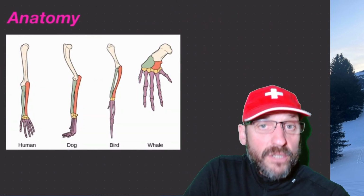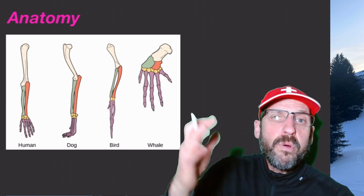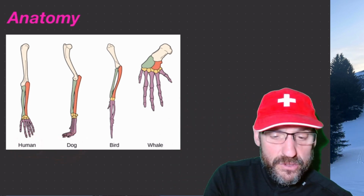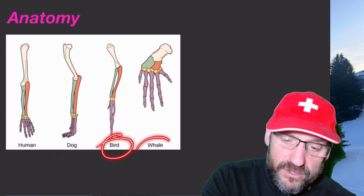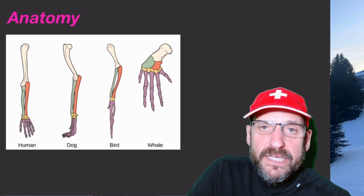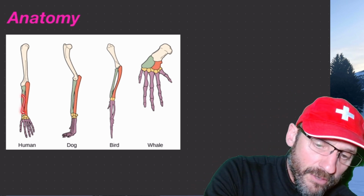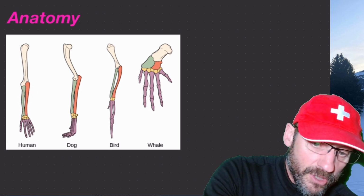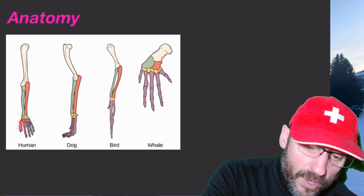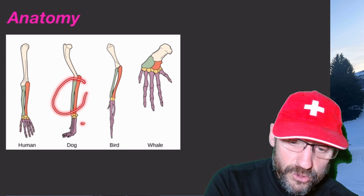The body's anatomy also provides us with evidence of evolution. If you hold up an arm bone of a human, a dog's front limbs, a bird's wings, or a whale's flipper, you'll notice they're all constructed with the same basic plan. You've got one bone in the upper arm, two bones in the forearm, a few wrist bones, and then you've got digits in the hand and the fingers. They're all constructed like that.